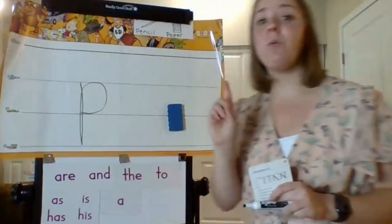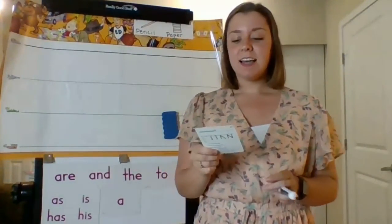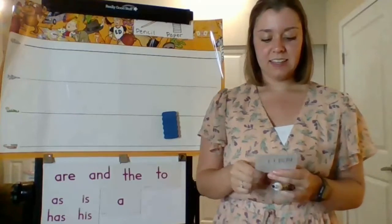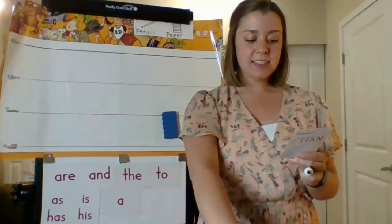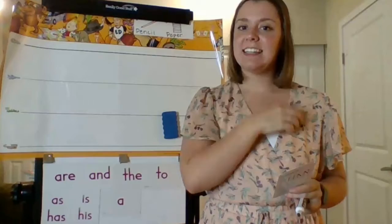Awesome job, my friends. We have one more letter. Only doing 3 today, so we have plenty of time for our power words. The next letter that we are doing is N, net, N. Listen first, point to the plane line, go down to the grass line, trace back up to the plane line and make a hump. N, net, N.